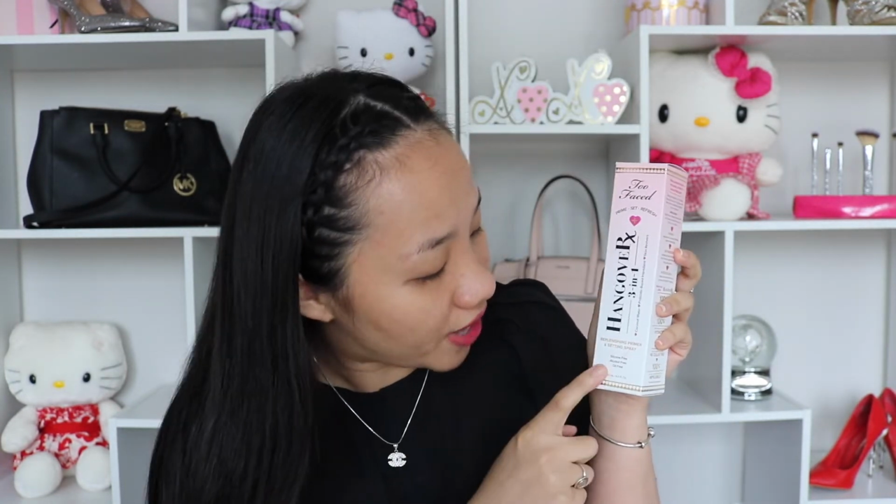And then I'm going to review this setting spray by Too Faced, which is claimed to be silicone free, alcohol free, and oil free. So that is really good, and it has a hint of cocoa smell. And also this one, which is a primer, is claimed to be silicone free. If you are allergic to coconut, don't get this because it does contain coconut.